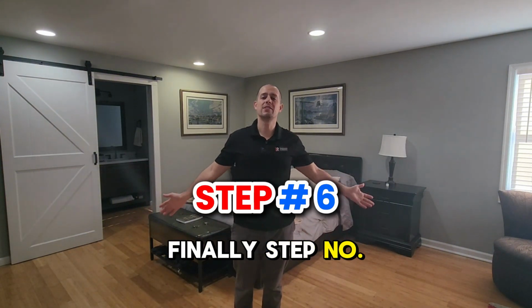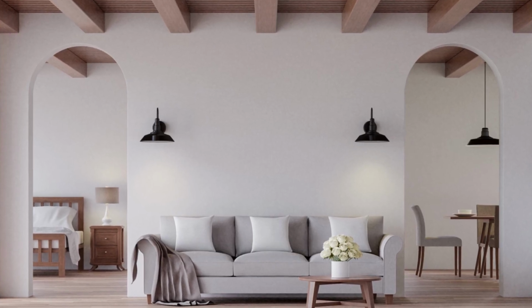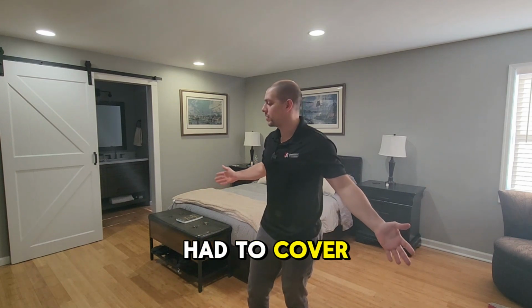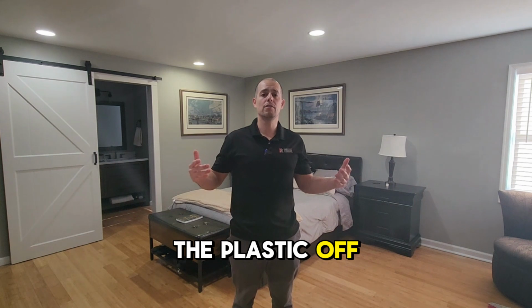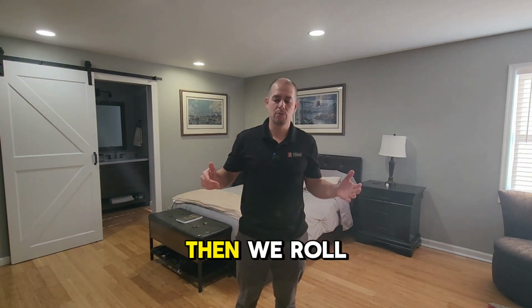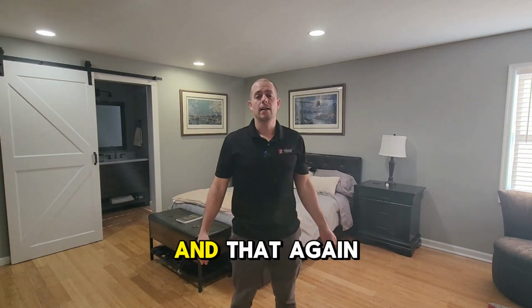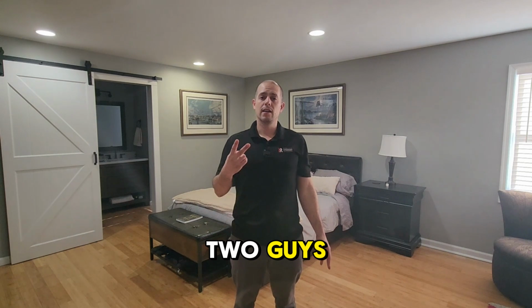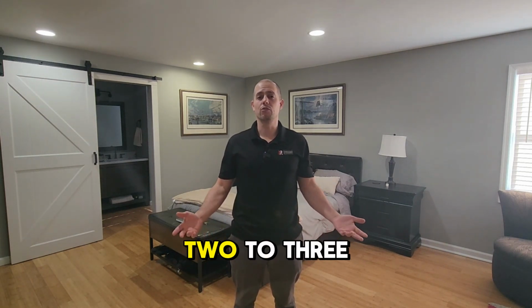Finally, step number 6 is the cleanup and getting the room back to the way it used to be. So just like we had to cover everything up with plastic and drop cloths, we need to take all the plastic off really carefully so that the dust doesn't get everywhere. Then we roll up all the drop cloths and put all the furniture back in place. And that again will take about 2 guys, 1 to 1.5 hours, which gives us a total of 2 to 3 hours at the end.